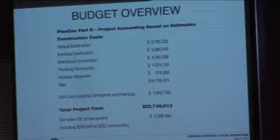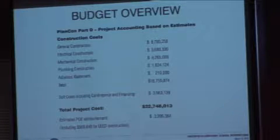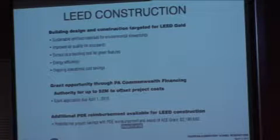So currently we're on track with a construction cost of just under $18.8 million, including soft costs, which would be design fees, contingency, and financing fees. We're looking at another $3.9 million for a total estimated cost of $22,748,000. We do expect to get PDE reimbursement of about $3.4 million, some of which will be coming back through the LEED process, and I'll talk a little bit more about LEED construction in the next slide.